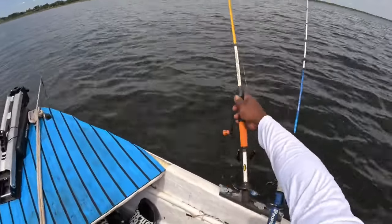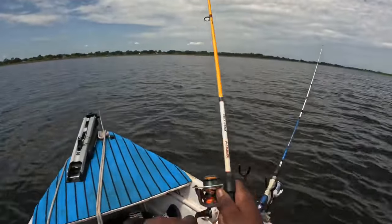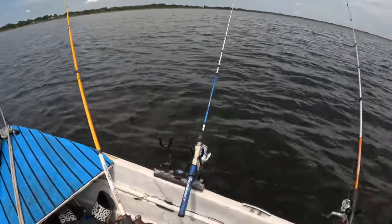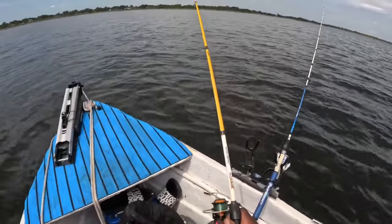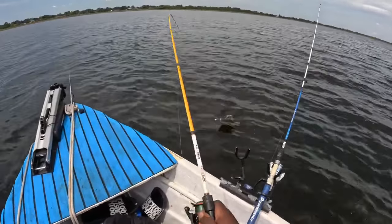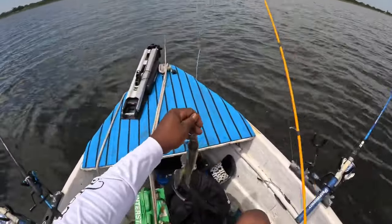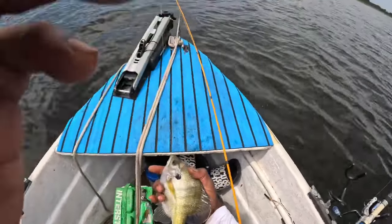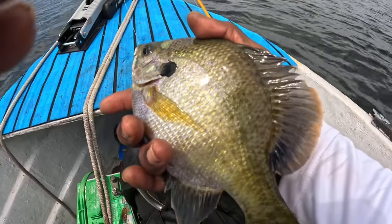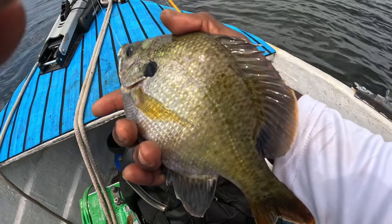Here we go, guys. We might be on, guys. Think we on, guys. Think he on now. We'll see in a second. Yeah, he on now. Something on now. Another nice bluegill, guys. Another nice bluegill, guys. Another nice bluegill. Nice size bluegill, like the rest of them.